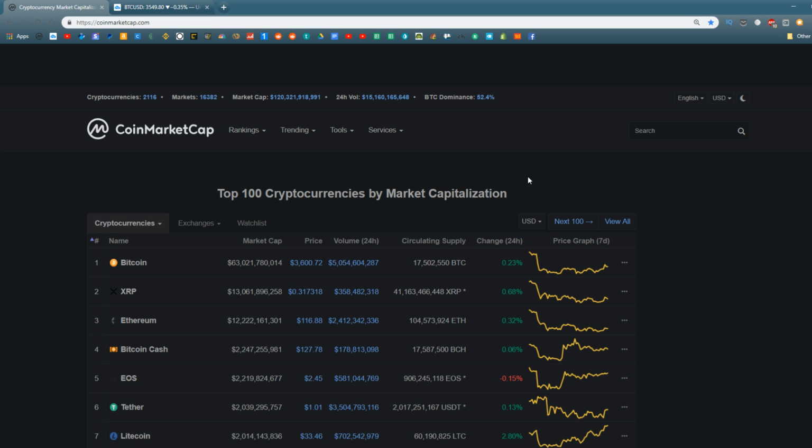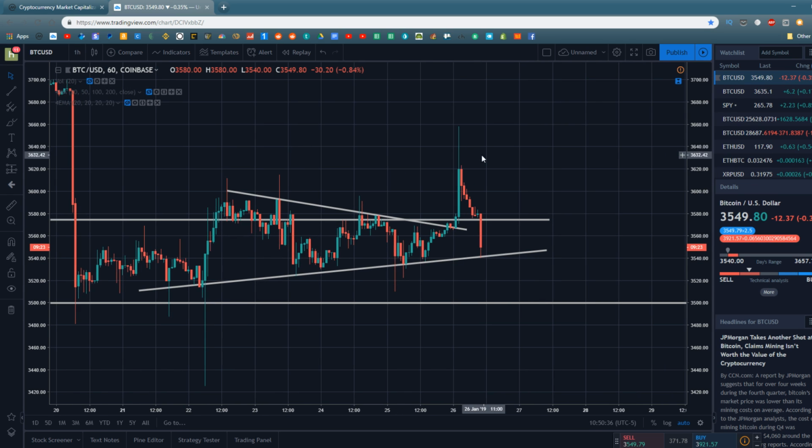Definitely a good day for the cryptocurrency market in the grand scheme of things, considering how the market has been performing over the last couple of weeks. I like seeing a little bit more green come out of Bitcoin, even though what we're talking about over here on Bitcoin isn't exactly all that bullish.